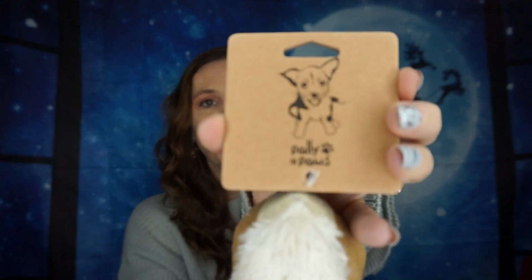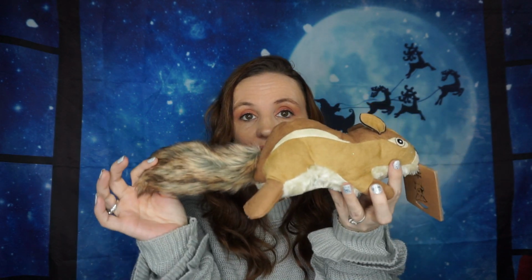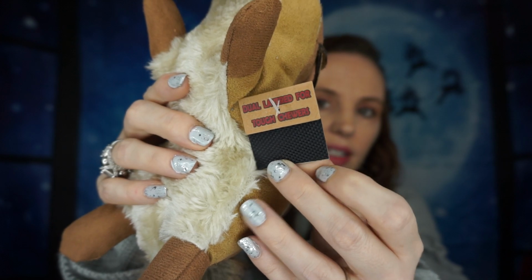Another one that I really like that's really durable is the brand Polly and Paws. Look how cute. I mean, so cute. And I paid $3.99 for the Polly and Paws toy. These are at Marshalls, and this one is super good. I got a little squirrel, and this one also has a dual layer for tough chewers. It looks like this. It almost feels like leather.